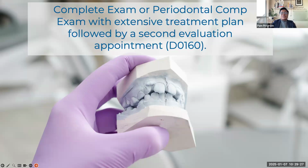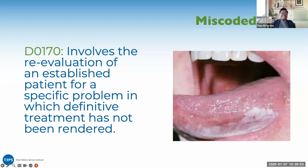In the past, before this was revised, this was a second appointment when a doctor needs to do a workup, have some diagnostic casts for a patient that has TMJ or extensive periodontal disease, and you want to bring them back. What was added now is a patient that has sleep-related breathing disorders. This is how you can use the D0160.